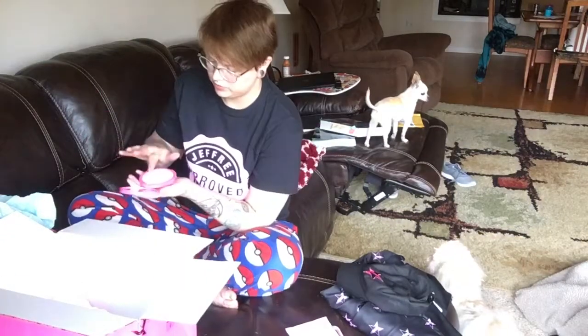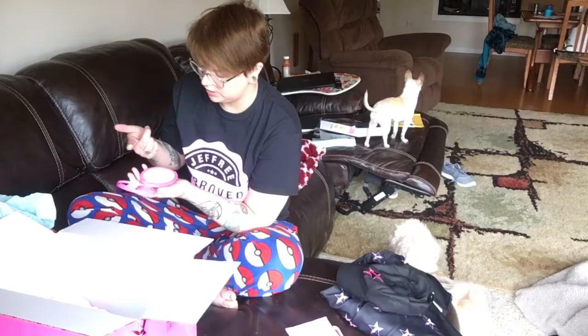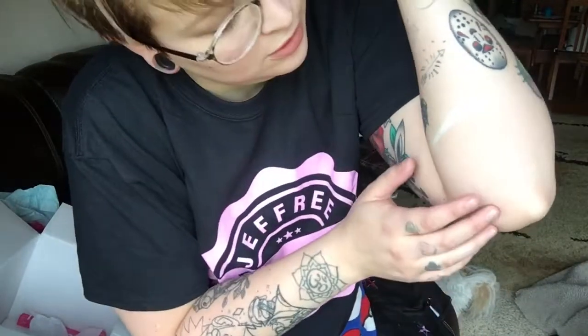Let's do a swatch here. Ooh. And it feels kind of buttery. Oh my word. Here, we'll get up close and personal. Do a swatch right here. Go in and blend it out.